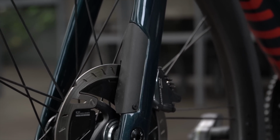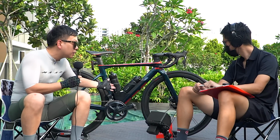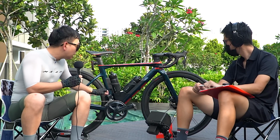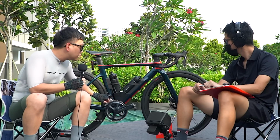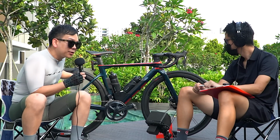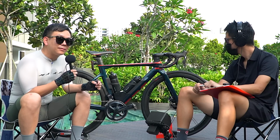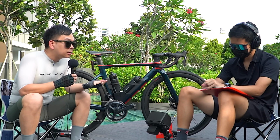So this integrated bottle cage, you can also put other bottles, but it came with the Elite bottles. And there's also this compartment, sorry. This compartment allows you to negate or forget your saddlebag, which I find is quite ugly sometimes. So in this one you can keep your spare tires, your spare tubes, and your CO2.